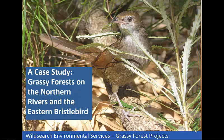That's the eastern bristlebird. I'm going to use this as the focus species. It's called bristlebird because near the mouth there are 3 bristles on the side of the mouth. They're flightless birds. They live in grassy habitats, but they also have to be near rainforest because during fires they retreat to the rainforest or wet gullies. They're about the size of a sparrow. Hopeless flyers, they just scuttle along or lift up a little bit, so they can't disperse very well.